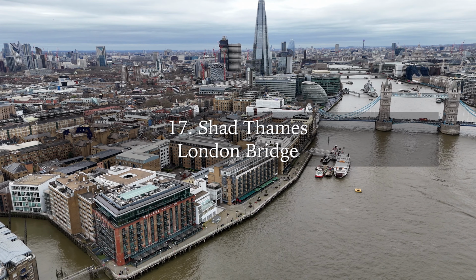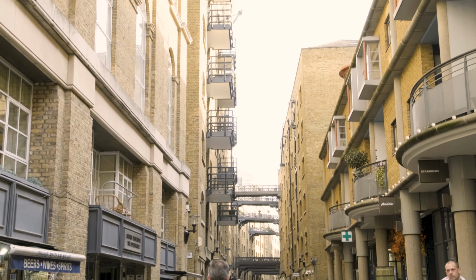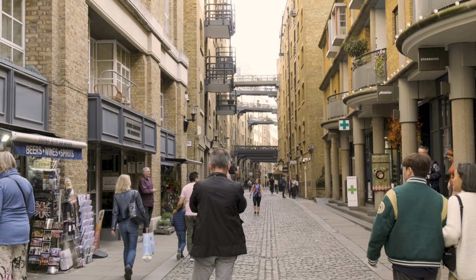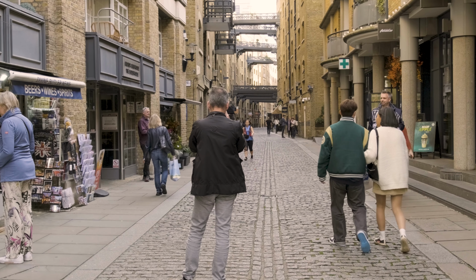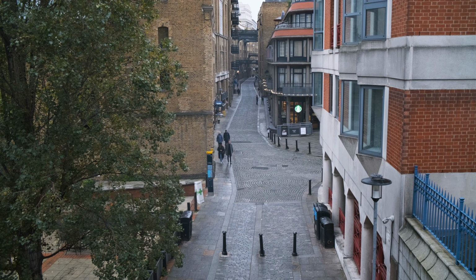Heading back towards the river, let's check out Shad Thames near London and Tower Bridge. This is one of the most beautiful areas in London with historic streets that give you that true sense of riverside living back in the day. We've had listings on Shad Thames, so it's always nice to spend time in this historic part of London.